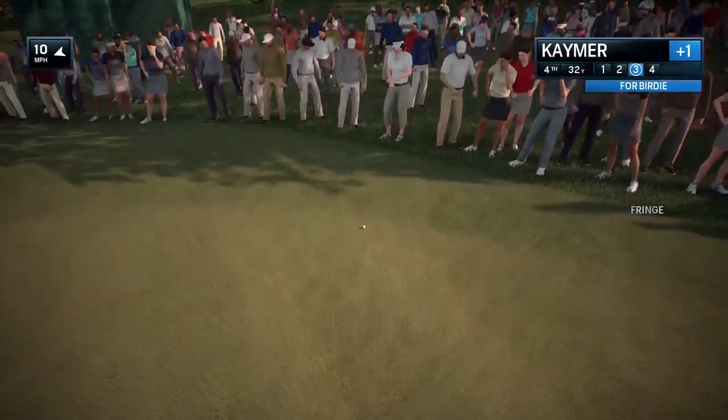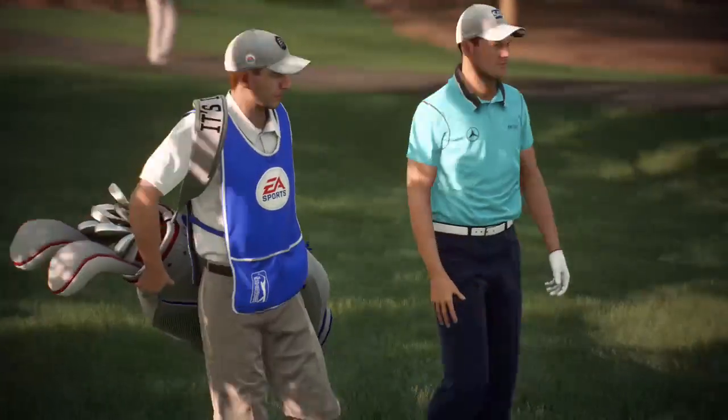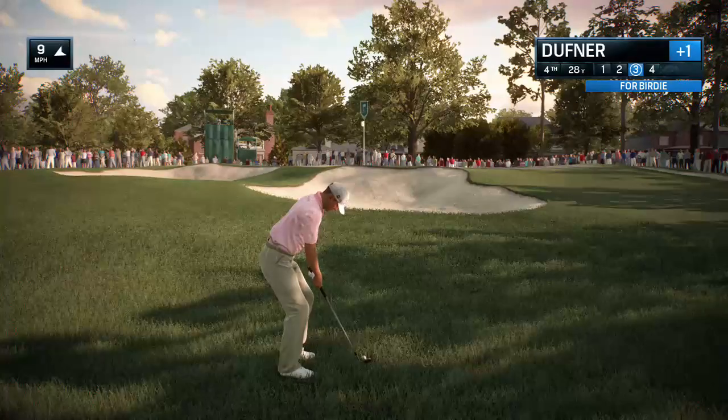Oh, no, look out, Frank. I think he flushed that one. Oh, this is going, gone. Frank, it hit the green, but just didn't have enough backspin. Yeah, you wonder what he's thinking on that.